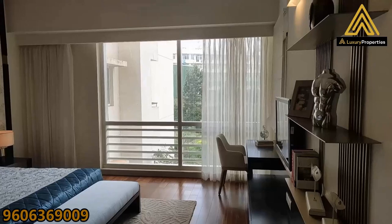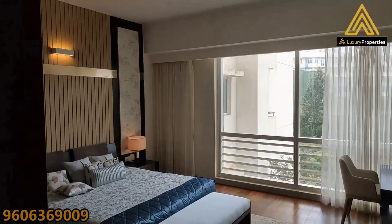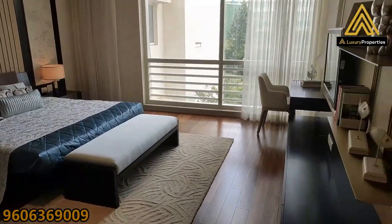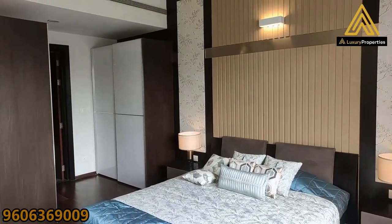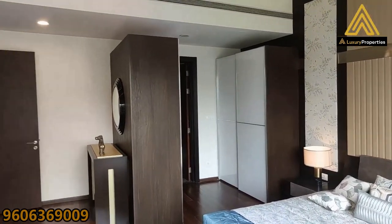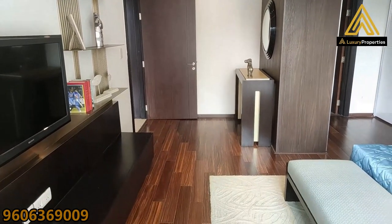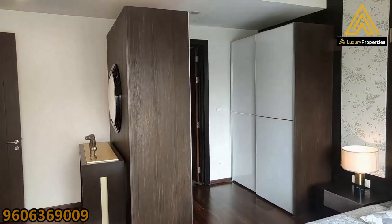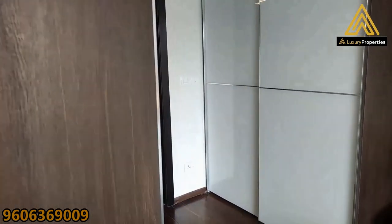That's a nice little study space there with a huge window, wooden laminate flooring, which gives it a premium feel. That's a view from the other end. That's how the bed is spread out. That's the walk-in wardrobe closet. That's where we entered in from, the wooden laminate flooring. Let's walk you and show you the attached toilet and the bath.